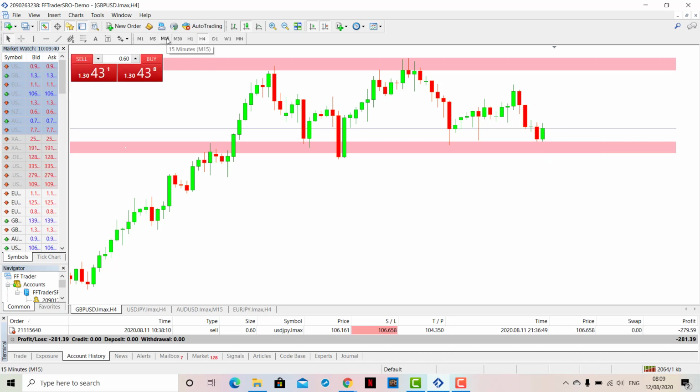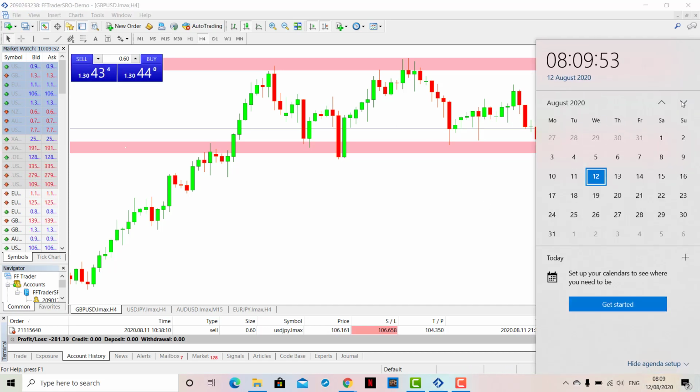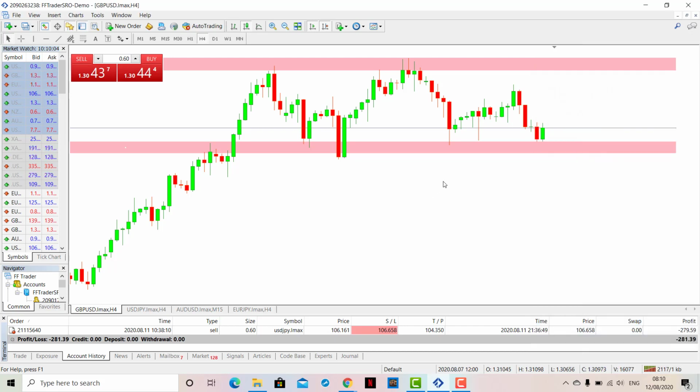So I realized that I started the timer for my FTMO challenge yesterday. So I now have till the 11th of September to get this done. So that's going to be the challenge, and normally, as you can probably tell, my style of trading is quite slow. I just wait for the perfect setups and take them as they appear. So I might have to start being a little bit more aggressive, just so that I can potentially get this in within the time frame.